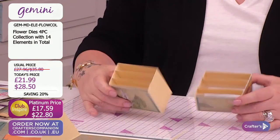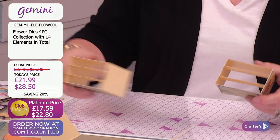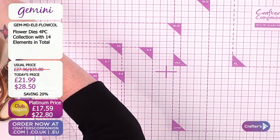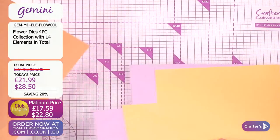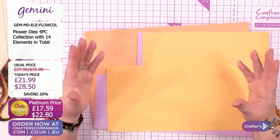So I'm going to turn these back round so I know the right way that I need them, and I'm just going to pop them over there for now. Because what we're going to do now is bring in all of our coloured card that we're going to use to cut out those beautiful flowers. So I've picked, and again, you don't have to go for all three. It all matches beautifully.